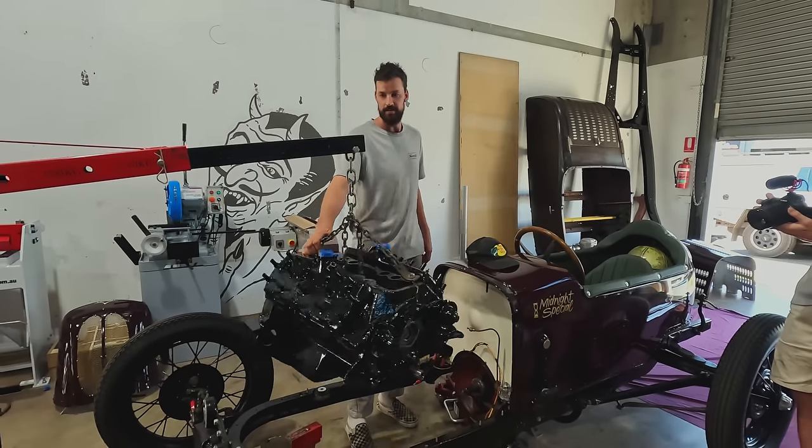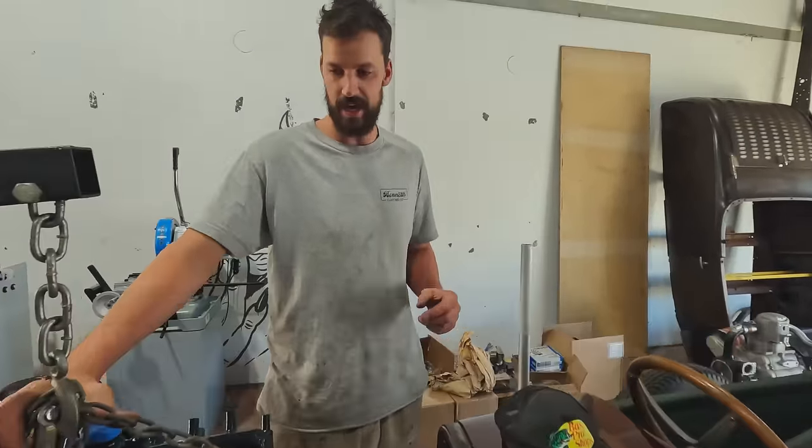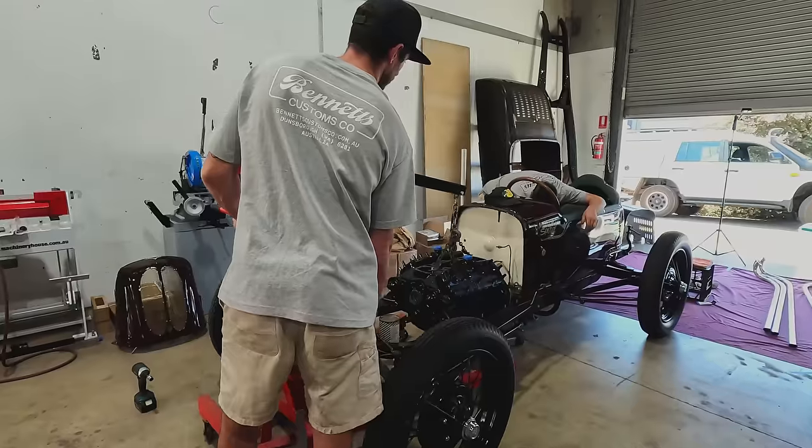Motor's going in. Got that forest green on there. This is British Racing green with a touch of early Jaguar as well. I took two different mixings, put them together, added some black and went, okay, I like that.